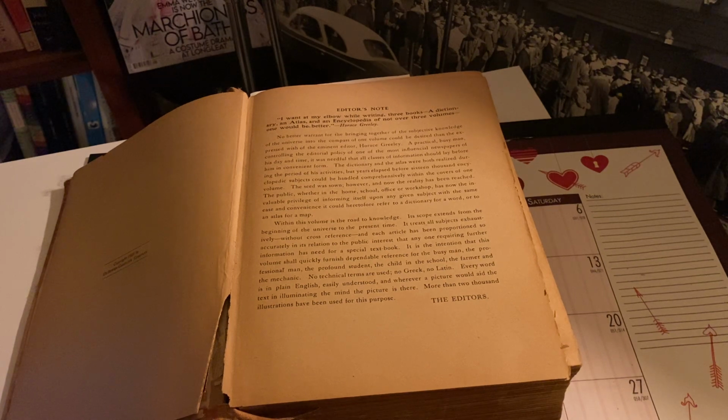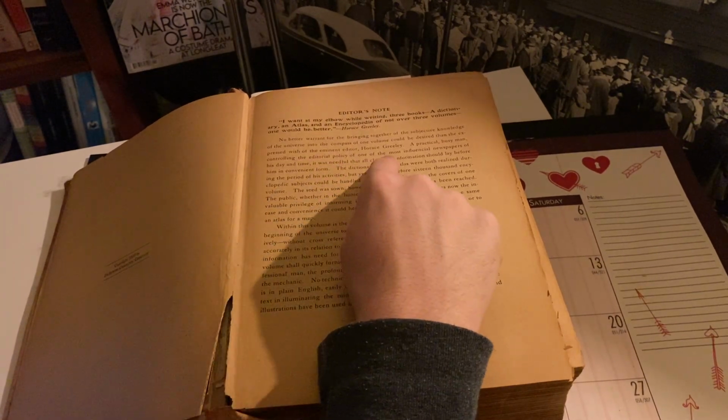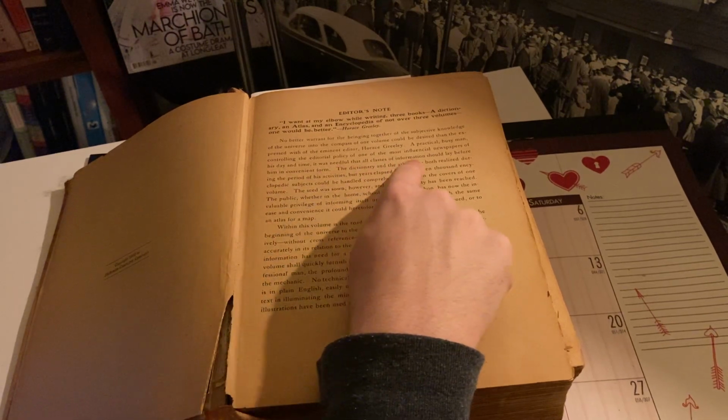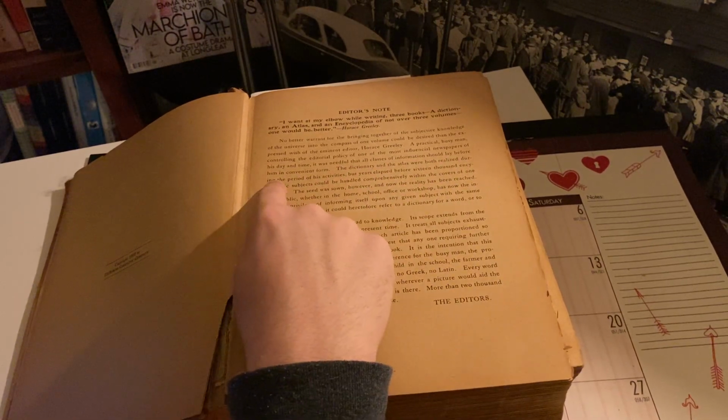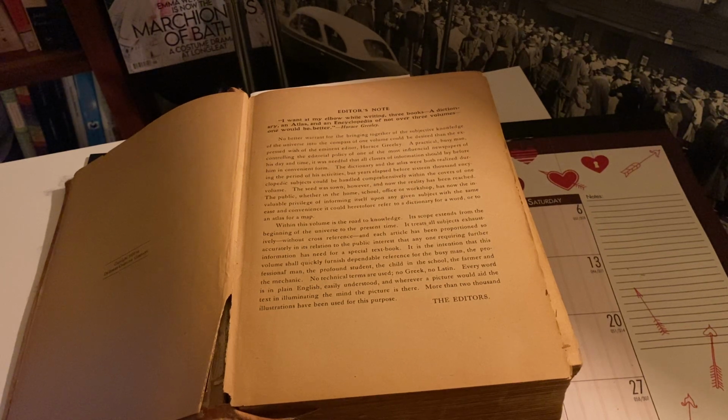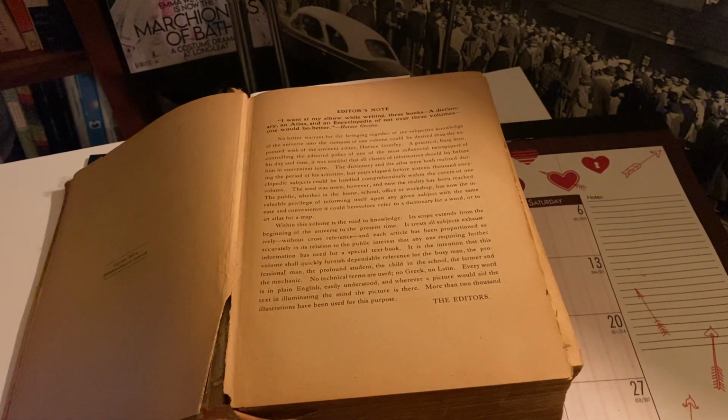And apparently having one encyclopedia was the expressed wish of the eminent editor Horace Greeley, a practical, busy man controlling the editorial policy of one of the most influential newspapers of his day and time. It was needed that all classes of information should lay before him in convenient form. The dictionary and the atlas were both realized during the period of his activities, but years elapsed before 16,000 encyclopedic subjects could be handled comprehensively within the covers of one volume. Here we have it.